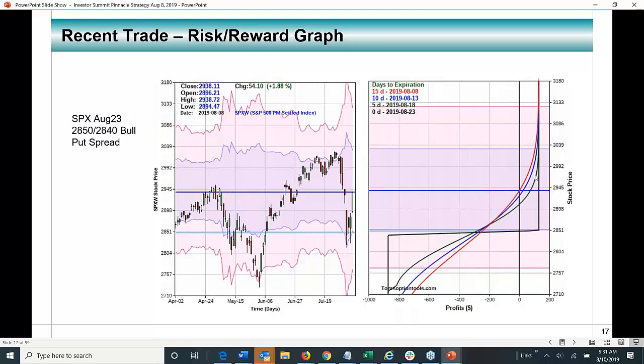And these lines represent the value of your option as time progresses. This is a 2-week trade, so as the 2 weeks click down day by day, you'll be on one of these lines here. But mainly what we care about is what it looks like at expiration.